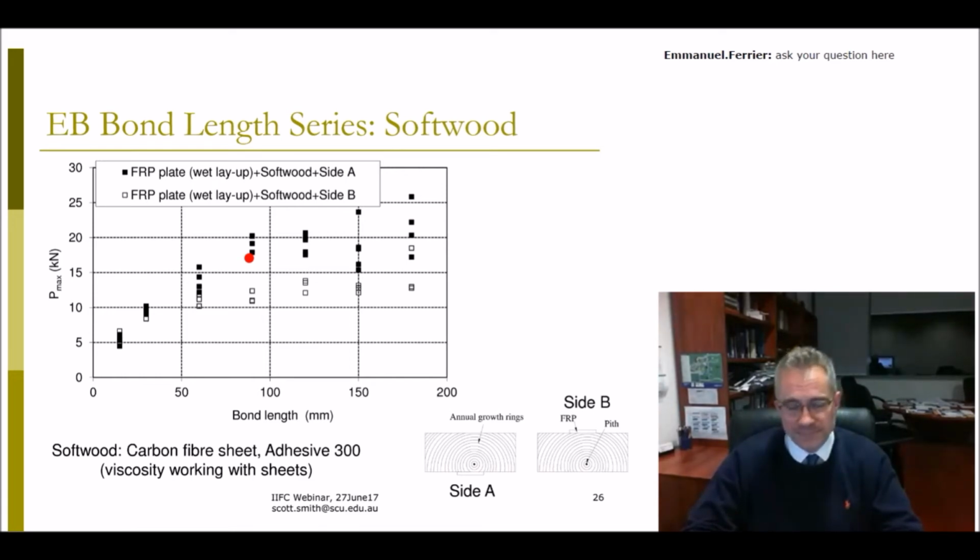What else can we notice from this plot? Well, the scatter in the results. You'll see that the scatter for our side B specimens, so our open squares, is much smaller than the scatter that we're seeing for the closed squares bonded to side A. Now, what's causing this? Well, for side B, we find the dominant failure mode is in the timber, and it is between the growth rings. For side A, the failure is occurring more at the interface, and it's generally more at the timber to adhesive interface.